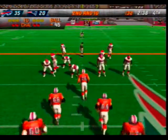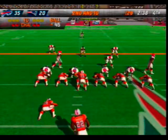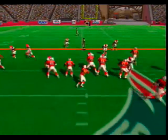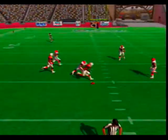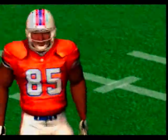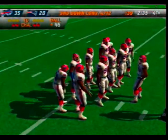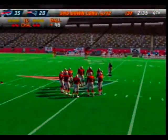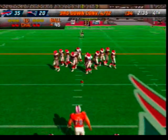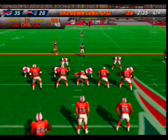Second and 10. Ball on the 45-yard line. All day, the Bills with a four-man front. Throws it in and out of his hand. This defense, John, knows how to create a lot of pressure. Putting pressure on the quarterback can disrupt passes, but pressuring the receivers can do the same thing. If you can play physically on the outside, bump them off their routes, hold them up at the line, you can take away his receiving option, forcing him to just get rid of it.